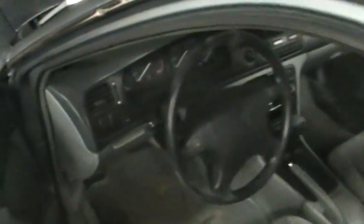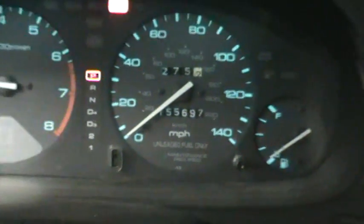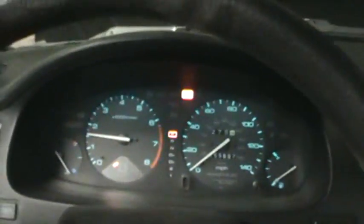Like I said, it's a really nice car. It's got 155,000 miles on it. It's been taken care of. What's wrong with it is that, of course, it's got the rust on the fenders, and the radiator's busted in it. So here we go, 155. It runs like a sewing machine. Shifts good. No idiot lights. Nice car.